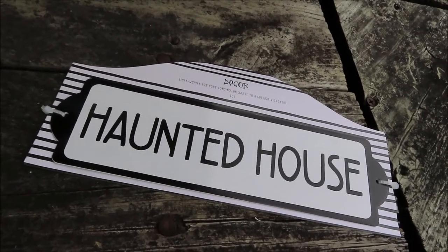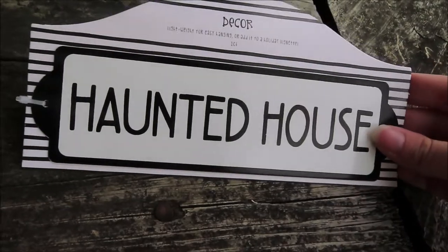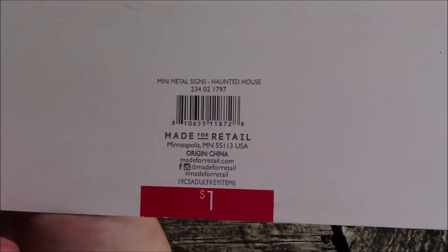Next, I got this black and white metal haunted house sign. This was $1 as well.